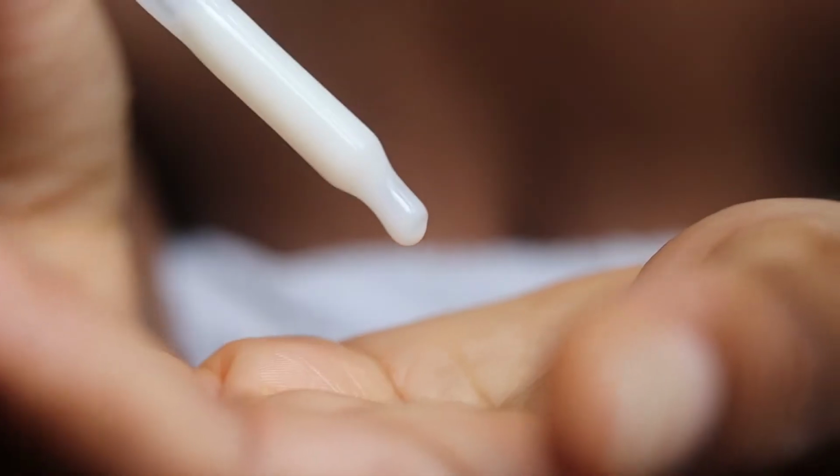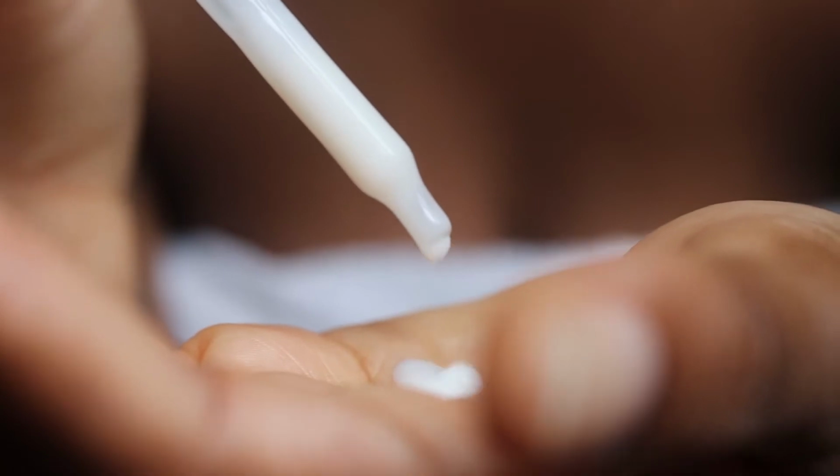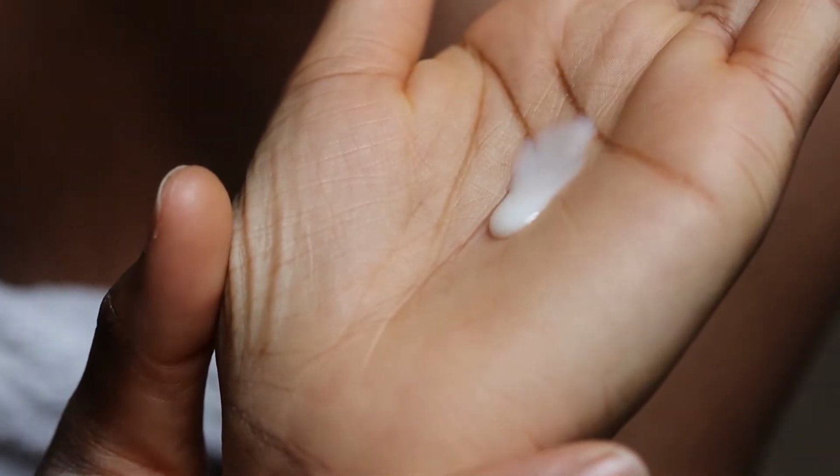But all in all, I did really like it, and I've noticed, and a lot of you guys have noticed, just how clear and a lot brighter my skin has become. And I do think it is because of this serum and the moisturizer. It's really easy to use. It feels quite thick and creamy, but it's still got a nice watery consistency to it, so it's not super thick, and I feel like you can use this all year round.